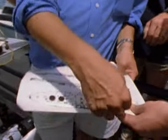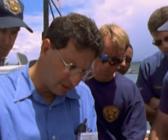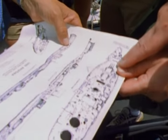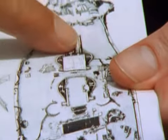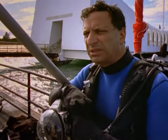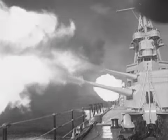Joining the Park Service on its survey is National Geographic underwater photographer David Doubilet. Even though parts of the Arizona were salvaged and the rest is slowly corroding, it is still impressive close up. These huge naval rifles, they could fire something that weighed almost the weight of a Volkswagen 20 miles away. The Arizona, in fact every battleship, was built around these main armaments.